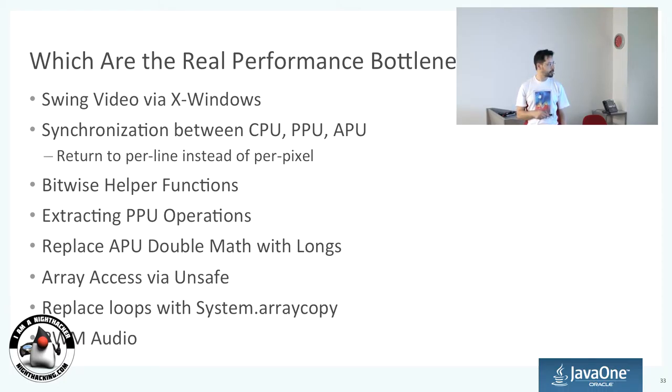I replaced some bitwise helper functions. There are a bunch of helper functions where you'd pass in a long and a position of the bit, and it would tell you if the bit was set or it let you clear the bit. I replaced those with bit masks. So if you use a bit AND operation. Actually, you were presenting about Boolean operators in your presentation. I saw that. So you guys should be experts on how bit masks work after your presentation.